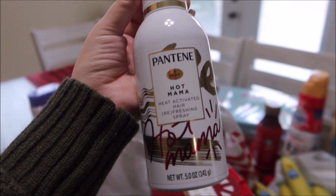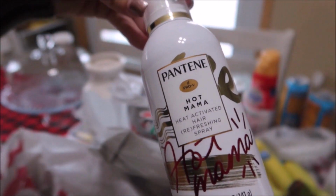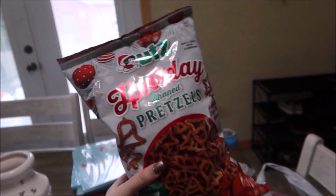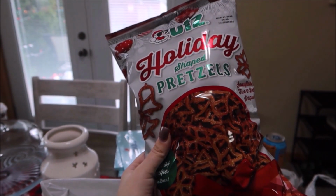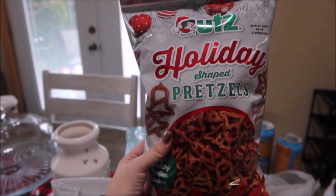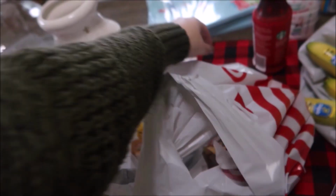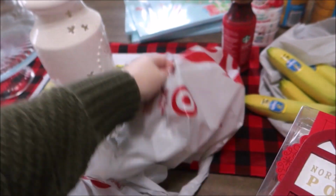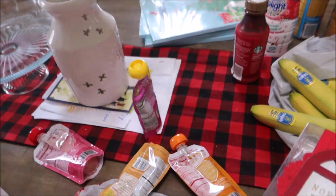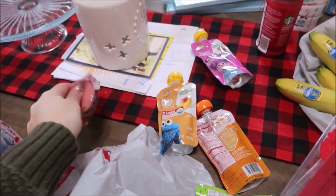So it is just a heat spray to put on your hair before you curl it, blow dry it, straighten it, do whatever. Emma is having a Christmas party where they're building gingerbread houses. And so I signed up to bring the pretzels. And so I picked up the holiday pretzels. The rest of this bag is all of Charlie's little pouchies. So he loves having these in the morning.